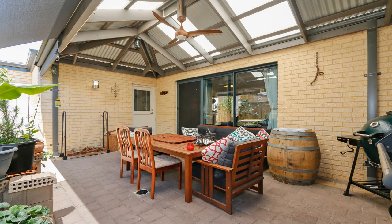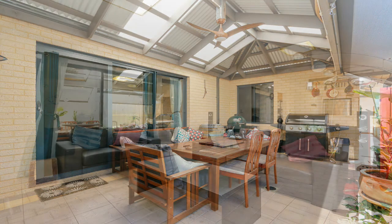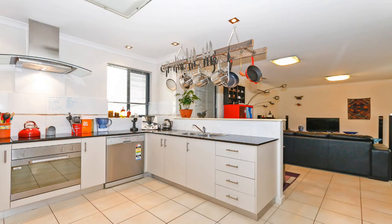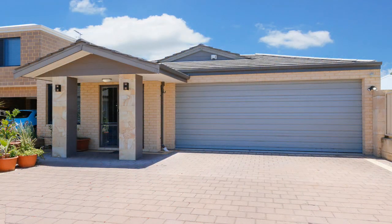The outside alfresco is the perfect space to relax and entertain. It boasts privacy blinds and gas bayonet for your barbecue. Other features include skylights, new hot water system and solar panels, smart wiring, reticulated gardens, double garage with shopper's entrance as well as storage, and so much more.